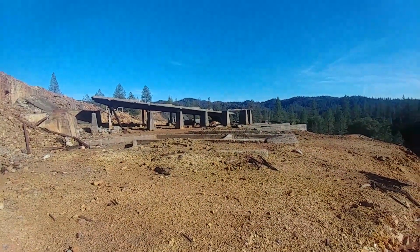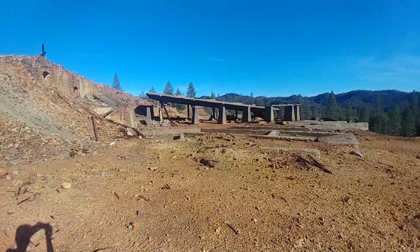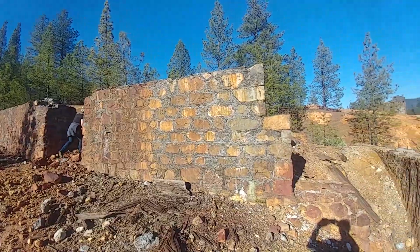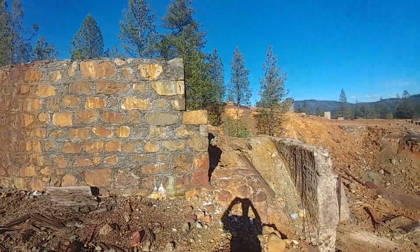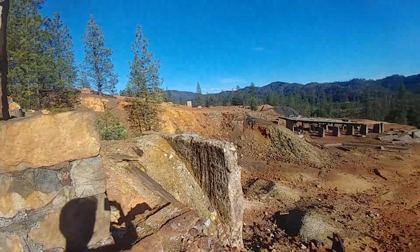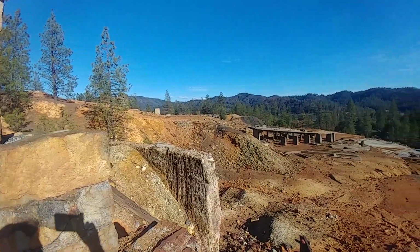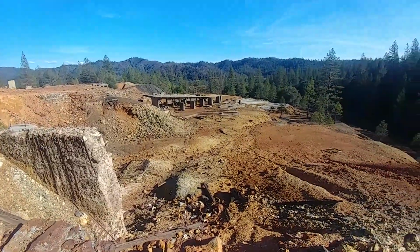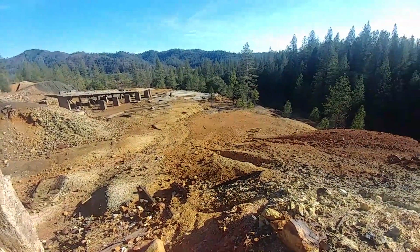It's mine. Mine's full. It is smelly. It smells very sulfury, which makes sense because this is an old smelter. They melted things down. And I'm sure there was a lot of sulfur in the ground.